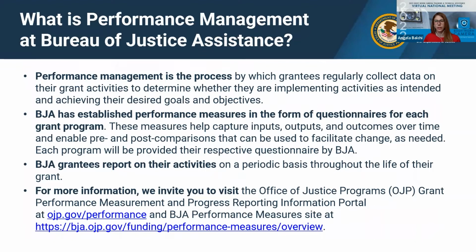Well, the work that you do as grantees is vitally important. So I'll explain what is performance measurement generally and briefly describe why it's important to the work that you do, to BJA and beyond. Performance measurement is the process of which grantees regularly collect data, that is the measurement portion, on their grant activities and determine whether they are implementing those activities as intended and achieving their desired goals and objectives. This process helps us to tell the story of you and your programs through your data and assessment.